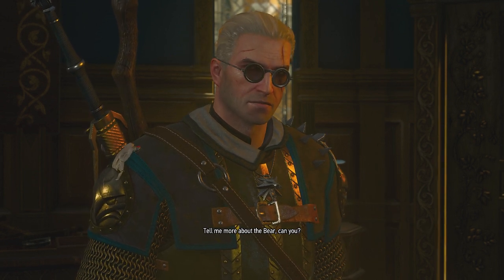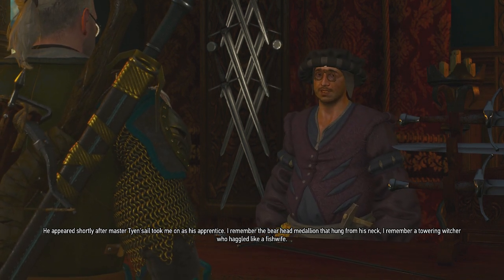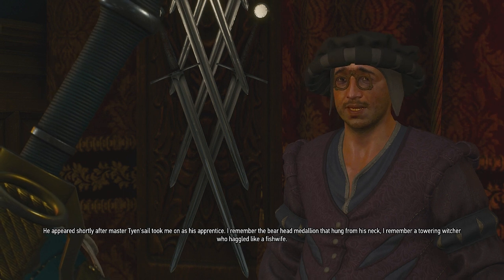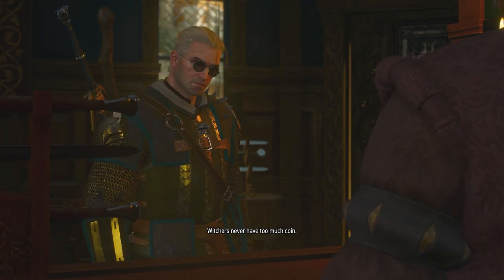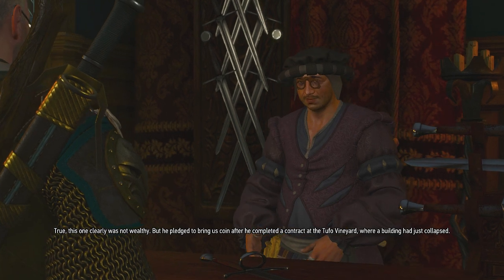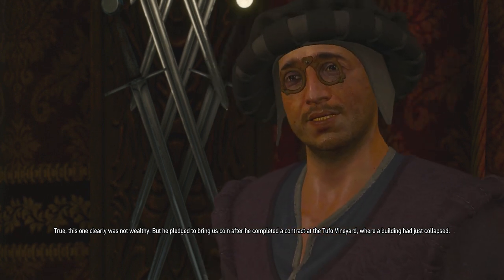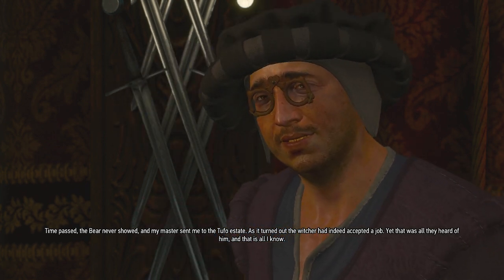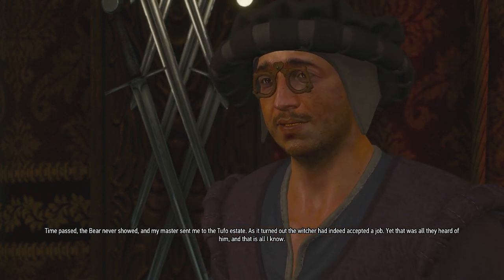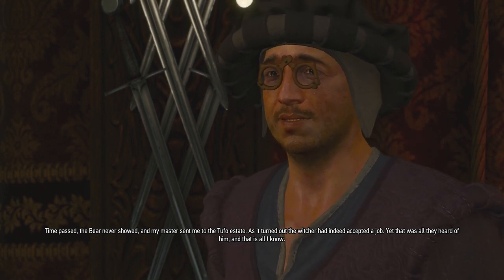Tell me more about the bear, can you? He appeared shortly after Master Toussaint took me on as his apprentice. I remember the bear-head medallion that hung from his neck. I remember a towering witcher who haggled like a fishwife. Witchers never have too much coin. True, this one clearly was not wealthy. But he pledged to bring us coin after he completed a contract at the Toussaint vineyard, where a building had just collapsed. Time passed, the bear never showed, and my master sent me to the Toussaint estate. As it turned out, the Witcher had indeed accepted a job. Yet that was all they heard of him, and that is all I know.